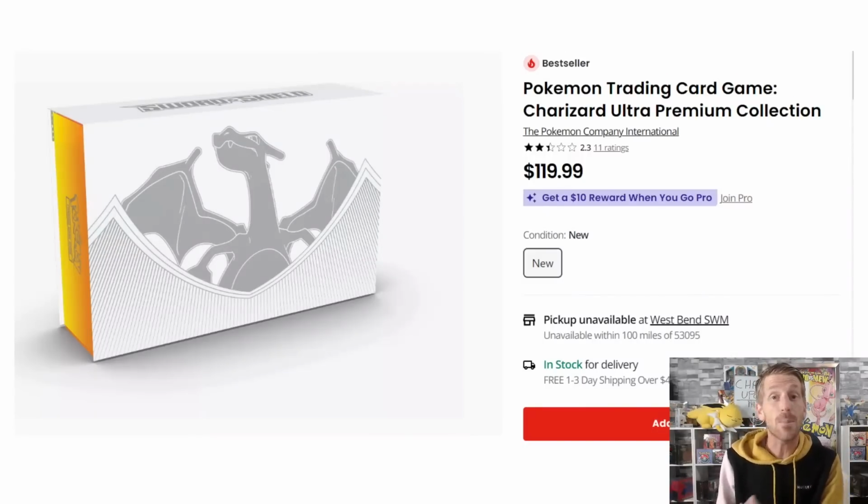So having the opportunity to get these below MSRP, knowing that so many, and this is the caveat here, this is what I really wanted to emphasize in this video, local game stores are going to be overwhelmed with product. They're overwhelmed with Silver Tempest, even though it was short printed, even though it was allocated less than what we've seen in the past. There's still a lot of other products coming.